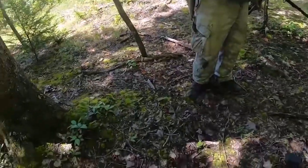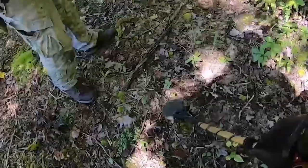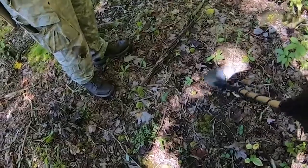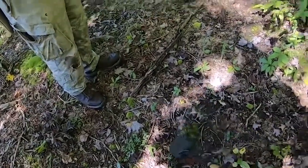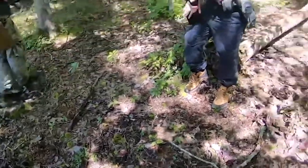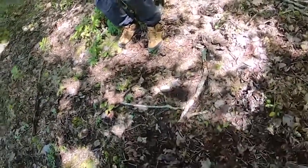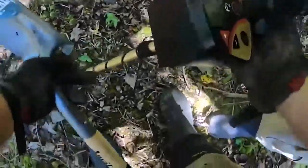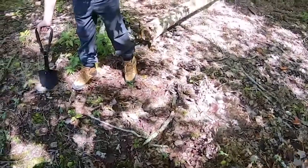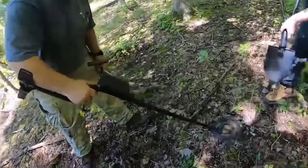All right, we got something over here. This is probably a bullet. Right there, so that's definitely a signal to dig. Yeah, that's a signal to dig. So we know that. Now, Preston, if you want to help Gage, once he digs that dirt out, you can use your pinpointer to show him. Yeah, it's right in there. Right about the center there. Let's see.